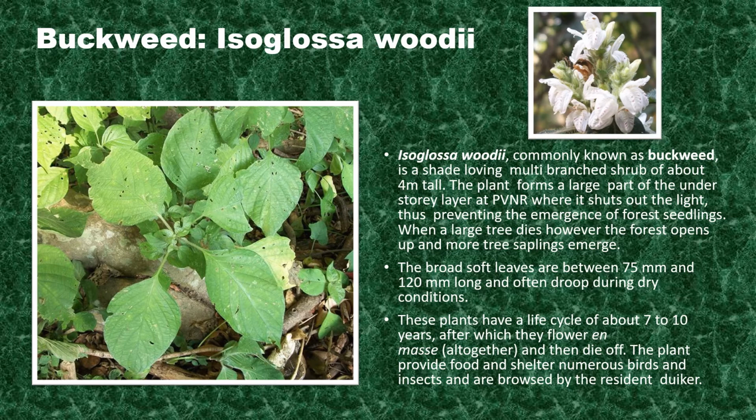It has fairly nondescript, broad, soft leaves. These vary between 75 and 120 millimeters long. These often droop when there's a drought. The plants look as though they're dying, but they are not. These plants have a life cycle of 7 to 10 years, after which they flower en masse. They flower all together and then die off. The plant provides food and shelter for numerous birds and insects, and is browsed by the resident Dika.